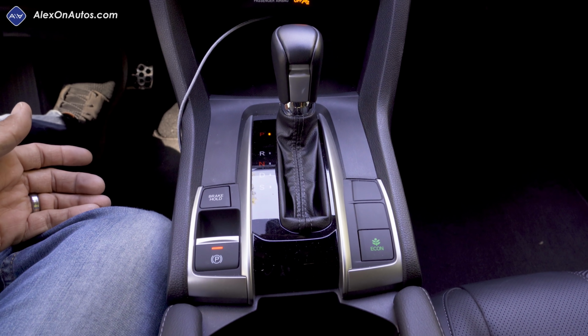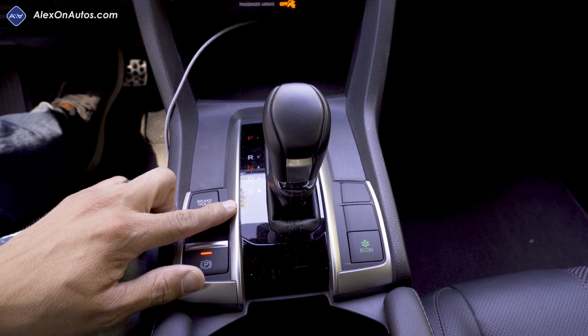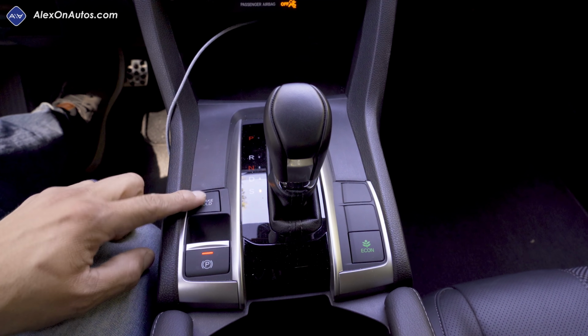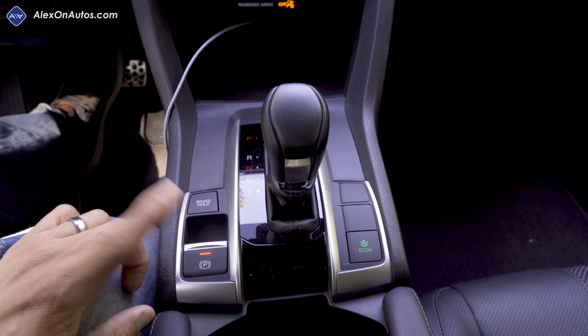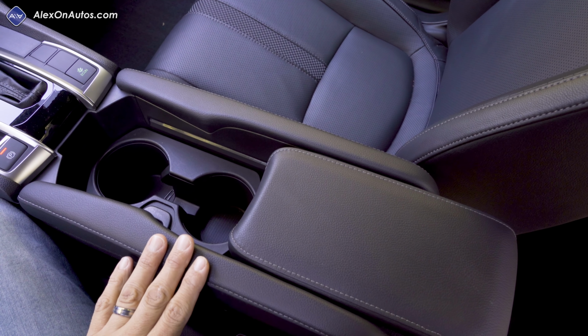We have a pretty traditional console shifter right here. Drive is all the way back there, and then Sport is one notch behind. We have an Econ button over there, the automatic brake hold enable disable button, and then an electric parking brake switch. The Coupe features the same versatile center console design as the sedan.